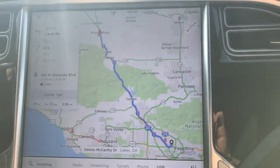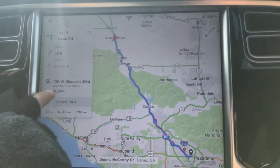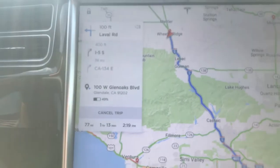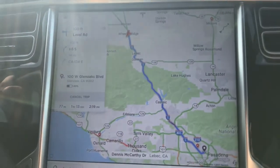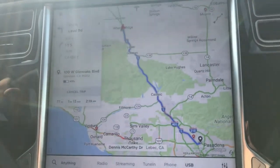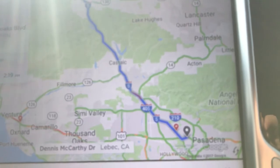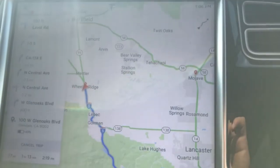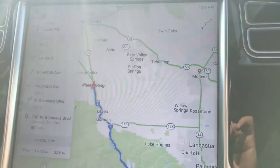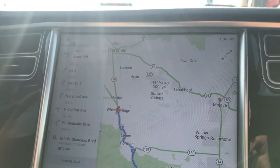So we'll see how it goes by the time we reach the hotel. We're supposed to have 49% left, which will be more than enough to run us through the day and then charge it up towards the evening or something like that. So we'll get back to you as soon as we get to LA. In the meantime, stay tuned, and as soon as we reach here, we'll join you.